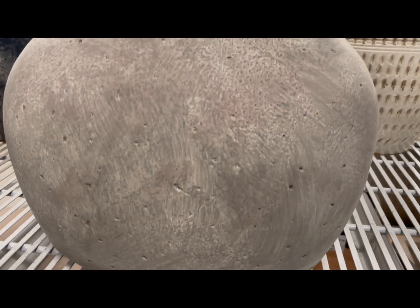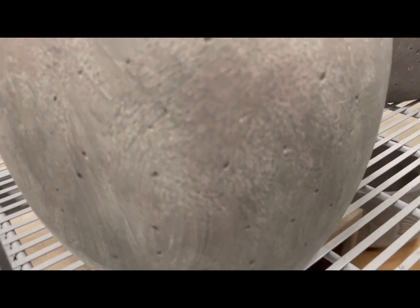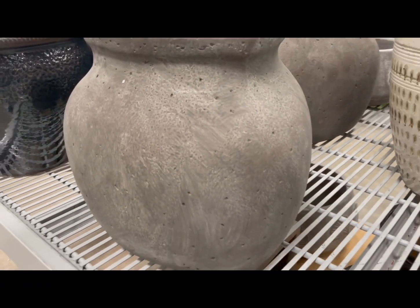And this planter here caught my eye. Now this one was really heavy, made out of cement. You could barely even pick it up. It was really nice. So the shape and also the texture was very pretty. Let's go home.